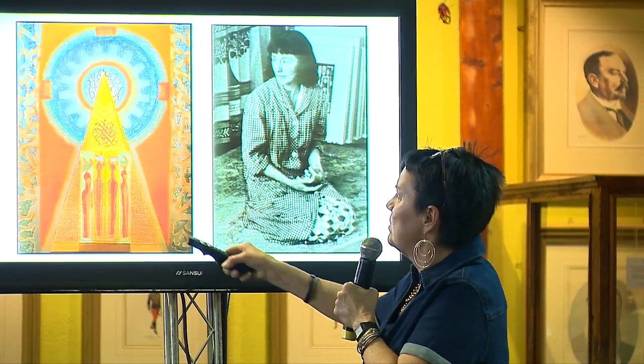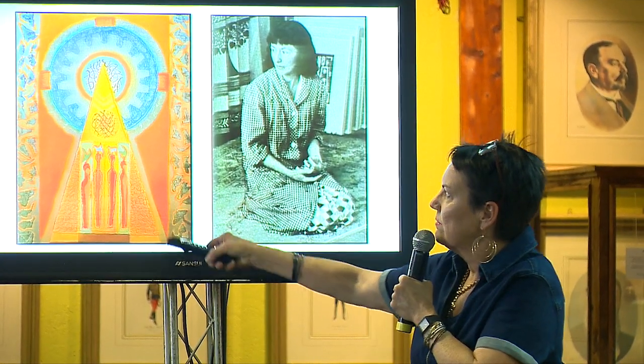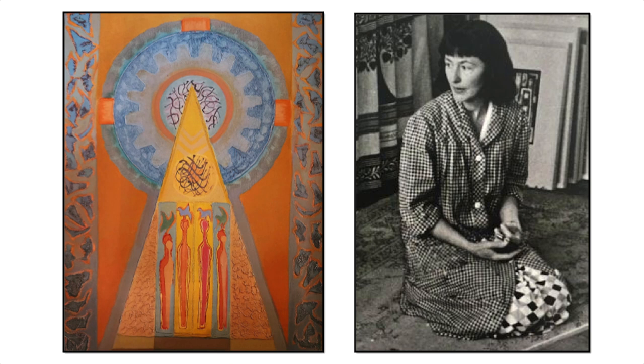And what do we see? We see the triangular shape, the round shape, a little bit of organic shape, a few small elements, and colored beautifully in flat areas with the back of a palette knife. Very precise. There are no loose brush strokes in her work.